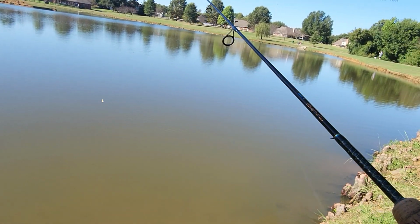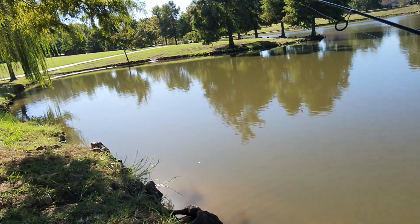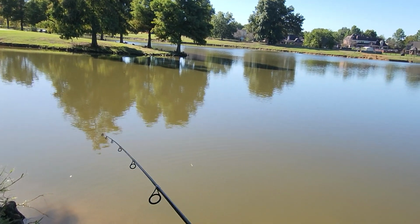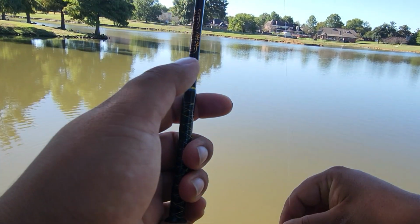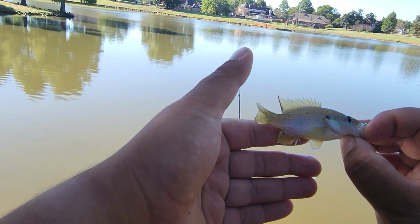Those fish that hybridize, they look really cool. Literally could just catch them right here. Oh, what a big one. I wanted a bigger one. Probably size up a bit.